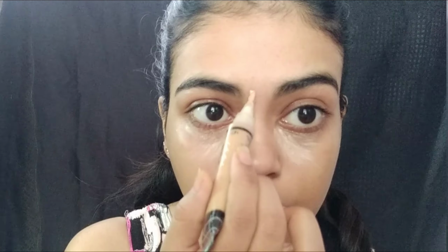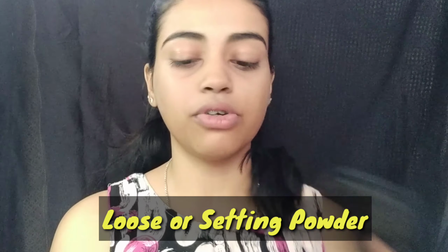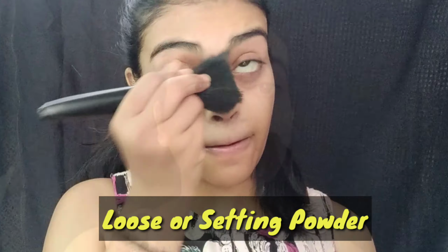I'll just use a dot for them and blend it out evenly, so it won't pop out and my skin looks even. You can use your BB cream, CC cream, whatever you like, but it should match your skin tone. Now setting it with a little powder.